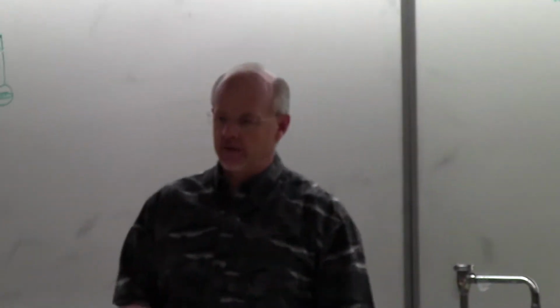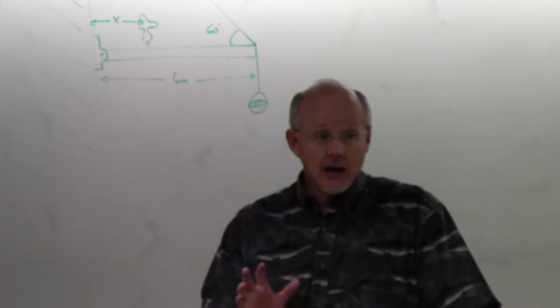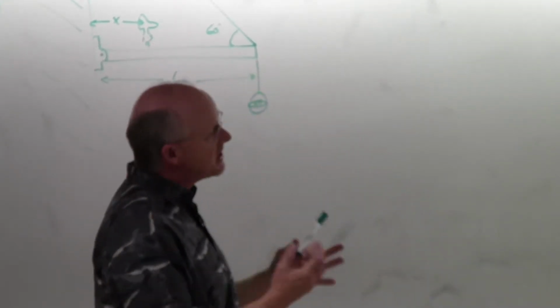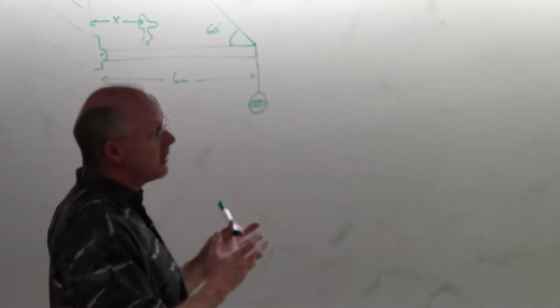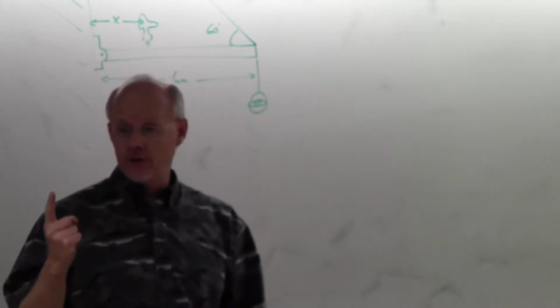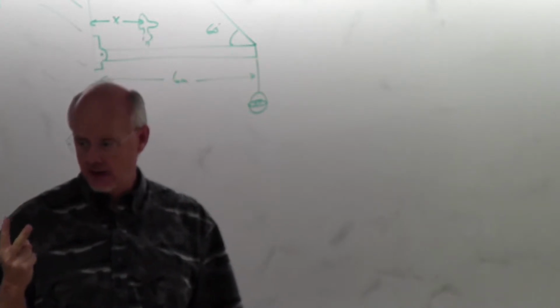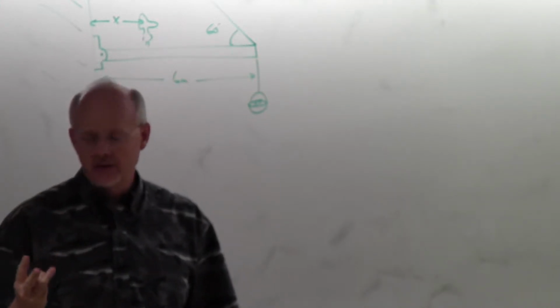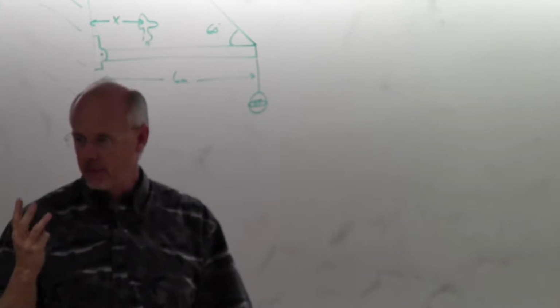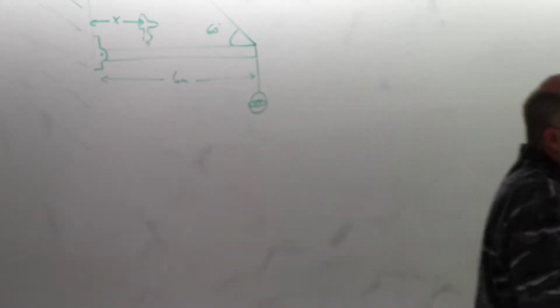How many equations are we going to need for this? Three equations for three unknowns, right? But it's set up perfect, because if this is going to be balanced, if this is going to be in equilibrium, then don't we know the sum of the forces in the X equal? Sum of the forces in the Y equal? Sum of the torques? Zero, there it is. Three equations, three unknowns. So, let me write them out.